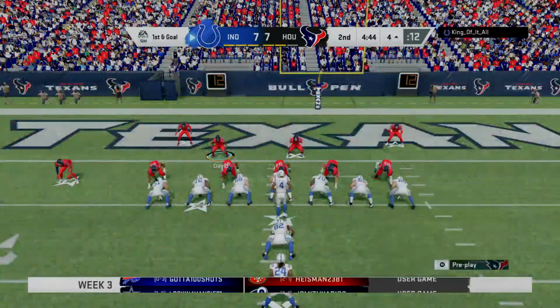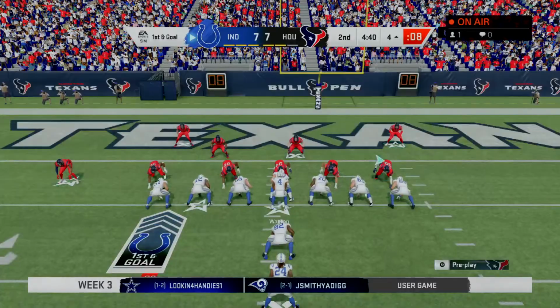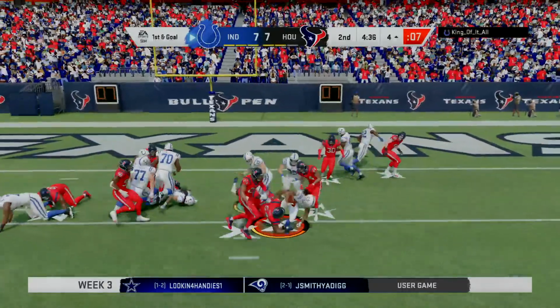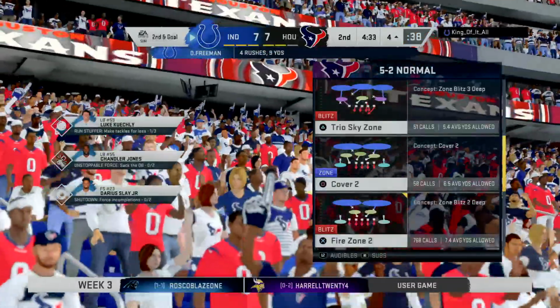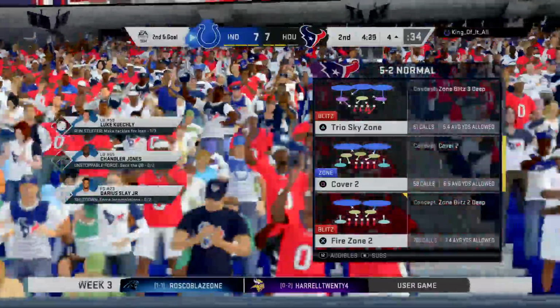Set. 19. They'll run here with Freeman. And he's maybe going to get this back to the 4, but that's about all. No gain on the play that time, and it sets up 2nd and goal.